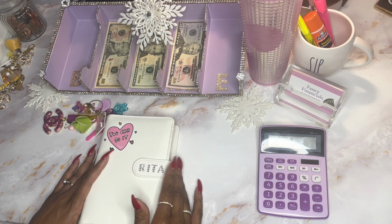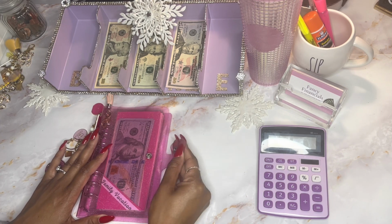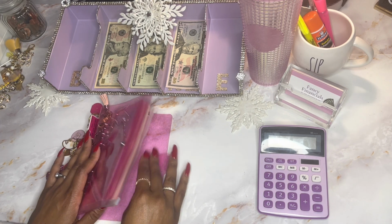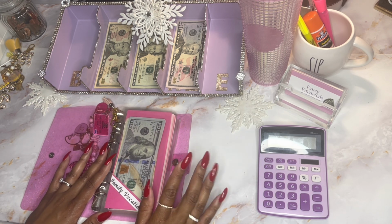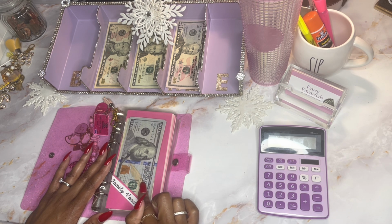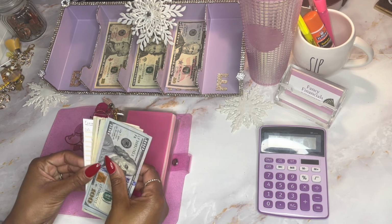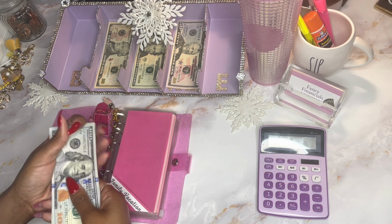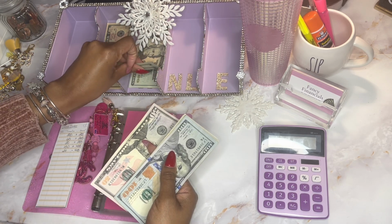Now let's move on to our low priority binder. All right, guys, so our low priority binder, we are not going to be stuffing that many envelopes in this binder today. We're only going to be doing 2 of them. So the first one we're going to be stuffing is our family vacation. We are going to give ourselves $100 into this envelope, and we're going to take this 50, 2 20s, and a 10.